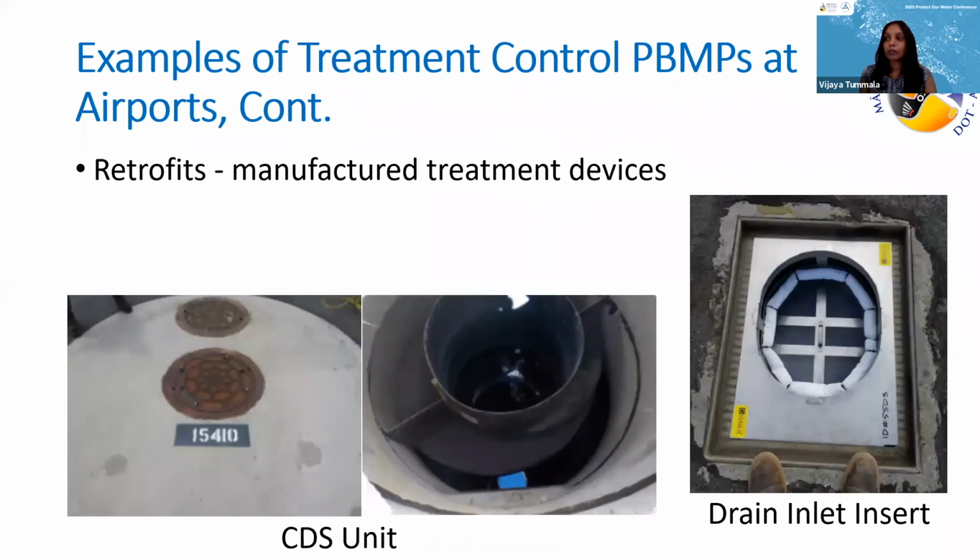The other examples that are shown in this slide are retrofits or manufactured treatment devices. One of the most typical units that we see all the time is a CDS unit, which is the left two photos on the bottom. And then we have also installed a drain inlet insert at the Honolulu Maintenance Base Yard to address some water quality issues.